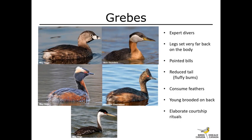Grebes are interesting in that they will consume their own body feathers, and parents will pick off body feathers and feed them to their kids. It's not entirely clear why they do that, but the best theory going is that they do this to line their stomach, because they do eat a lot of fish, and this is thought to help slow down the passage of bones into other portions of the digestive tract. So it's thought that those feathers help to create a little bit of a barrier and keep the fish bones in the stomach dissolving in the acids a little bit longer to help soften them up. That's the going theory. Unfortunately, we can't really ask the grebes, hey, why do you eat feathers? This is just the best idea that we have.